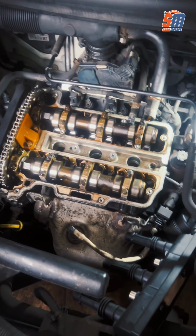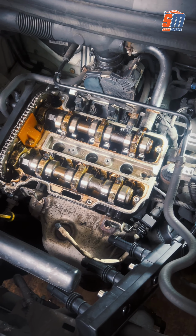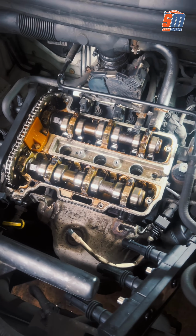Welcome to the channel. This is a Vauxhall Corsa. Basically, this car has a severe misfire.